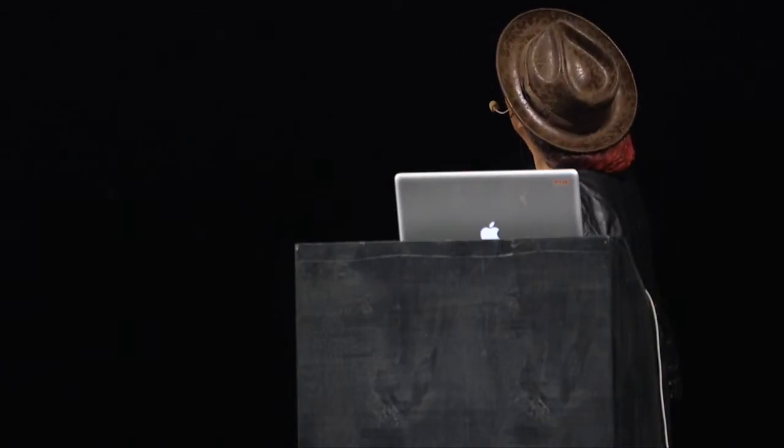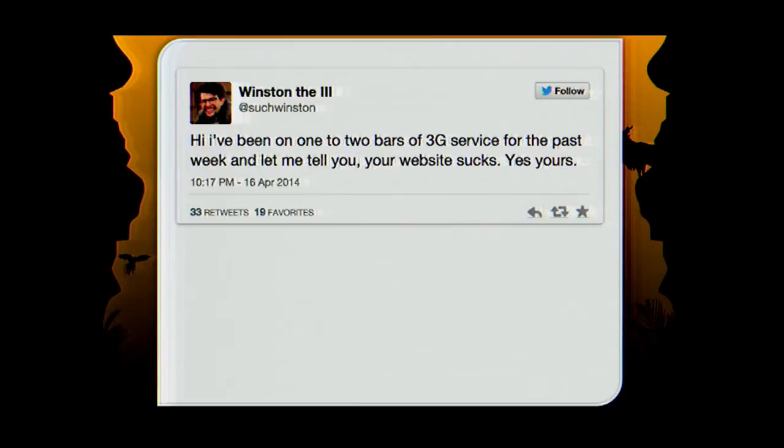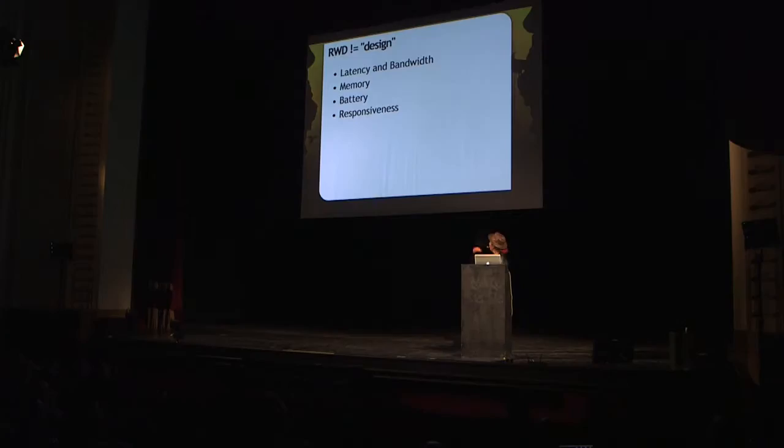So this was another use of the word sucks. Hi, I've been on 1 or 2 bars of 3G service for the past week. And let me tell you, your website sucks. Yes, yours. So if you're not thinking about what you are actually sending down the pipes, your responsive web design is pretty, but not functional. So responsive web design is not just about design. You have to think of latency and bandwidth. You need to think about memory, battery, and actual responsiveness to the human touch.